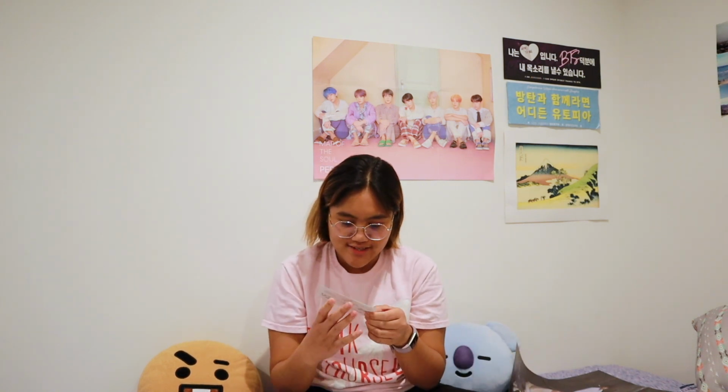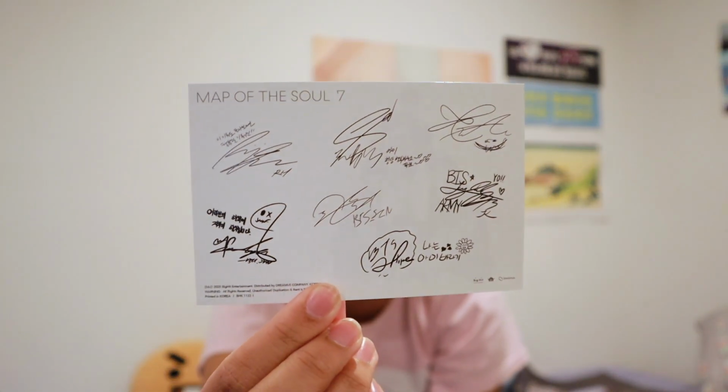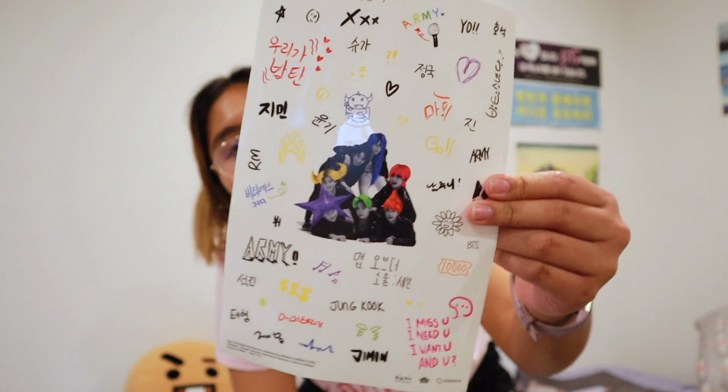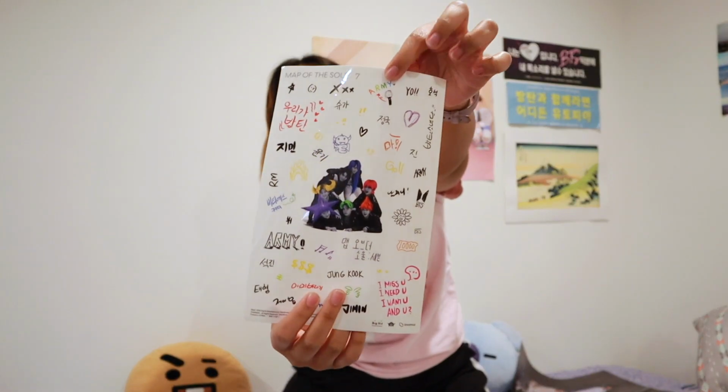Never gotten this kind of stuff before. This postcard thing with their signatures on the back. Definitely gonna put that on my wall. This one's so cute. Ooh! They gave stickers this time as well. I really, really like this one. It's so cute. I'm gonna put it on my thing.